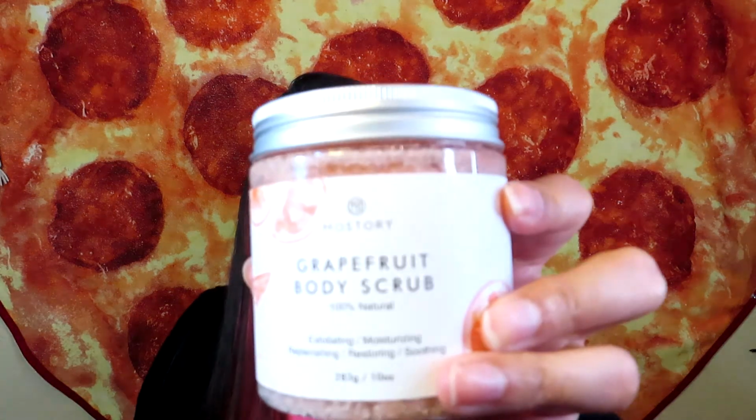So this is what it looks like. I could definitely smell the grapefruit and it's not even open. It smells so good, you guys. Look at that. And this one looks like it's actually going to be a good exfoliator. I actually like when it looks like that because you could see that it's actually going to exfoliate really good. So I'm super excited to try this out tonight.